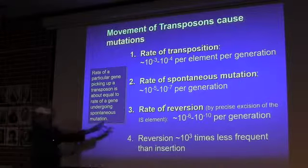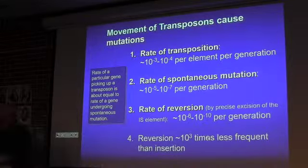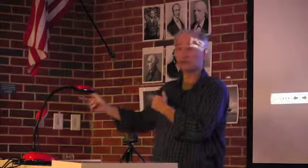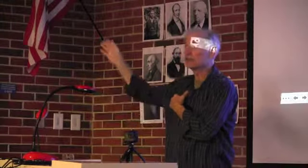How about reversion? And this means when you have a non-replicative transposition, it leaves this hole. Well, what's that hole got? It's got direct repeat. So it's got 9 bases inserted, right? Or maybe it's got 12 or 11 or 4. If it's got 9, that's exactly 3 codons.